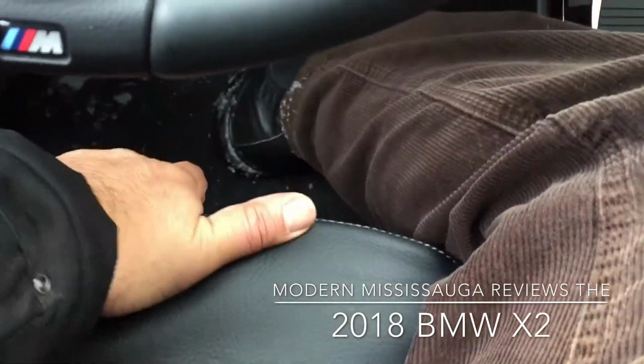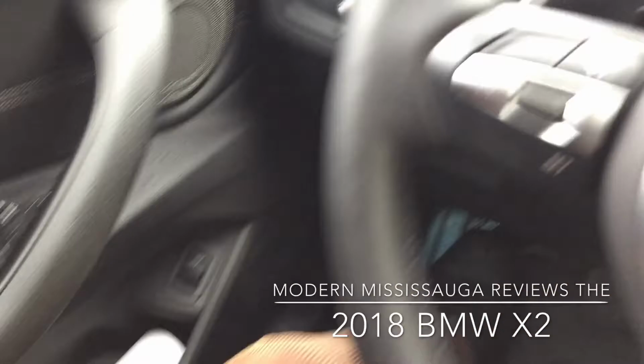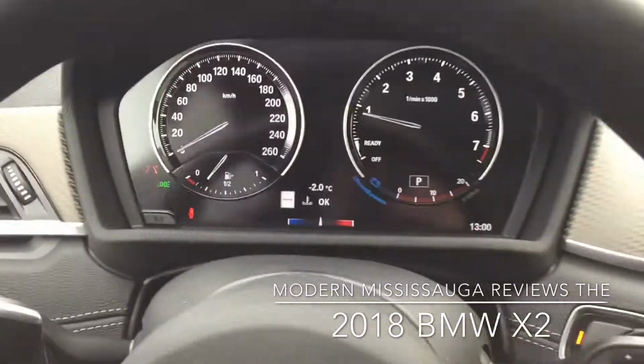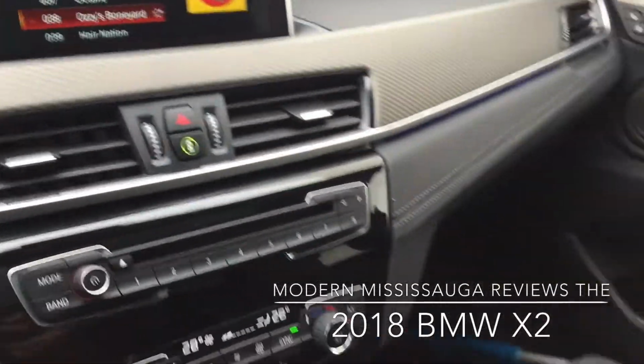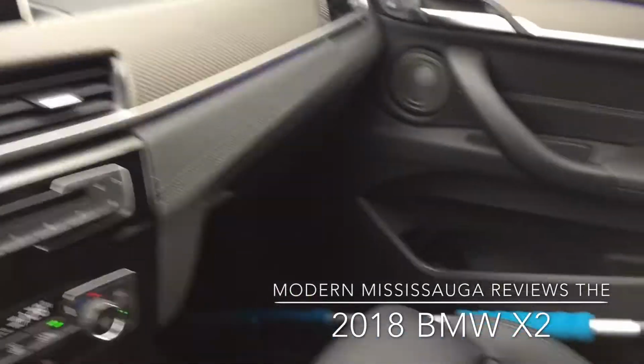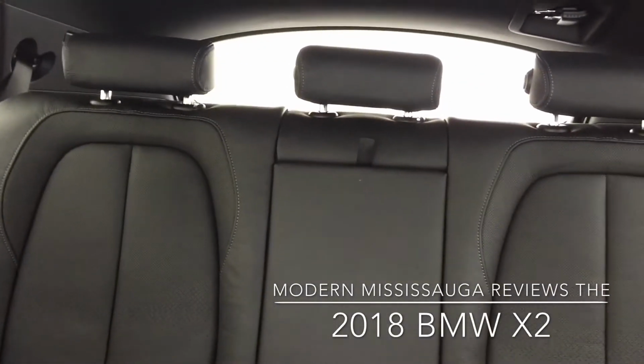Where else were we? Oh, right, the iDrive was there. It's good. Seat or thigh extenders right there. Very cool. Power seats. Your memory section for your seats are right there. So set 1 and 2. Harman Kardon premium sound system. So the cabin's good. It doesn't feel narrow, even though the car is a little narrower than the X1, which is what it shares its platform with.